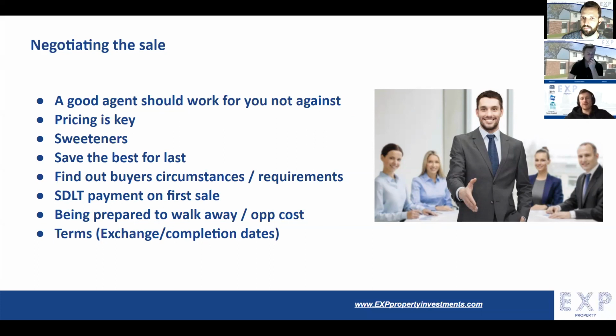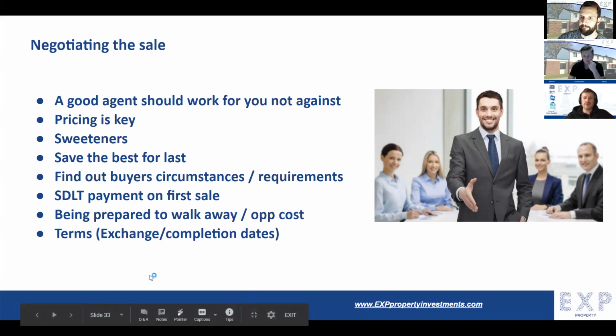And be prepared to walk away if you get a lowball offer, and you've got finance on the development and there's pressure. You've got other people expecting you to sell. If it's not the right price, you've put time and effort in to get to that stage. You want to make sure you're getting the right price. So there's an opportunity cost there and a balance, which should be in your spreadsheet as to what that number is going to be.